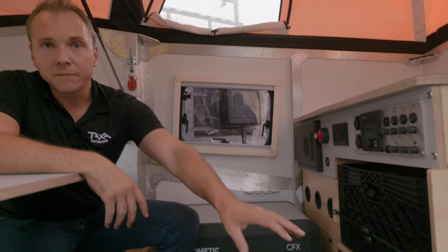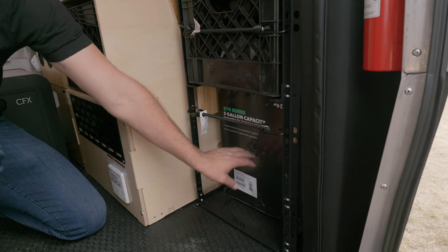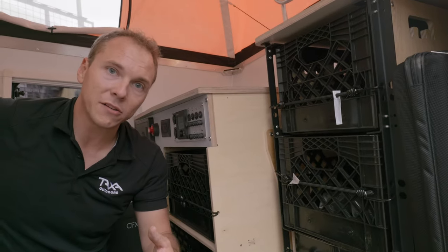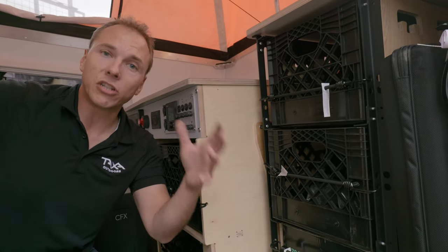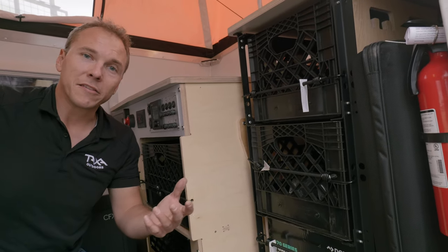And then there's a toilet, a porta potty, Dometic. It's in the box currently here at the show, but it stores right here. And then you would just pull that out, put it behind the trailer, put it inside the outside shower tent that comes with the unit, and you have an outhouse. That's the Cricket. Again, garageable, sleeps a family of four, super lightweight, incredibly durable and quality product.